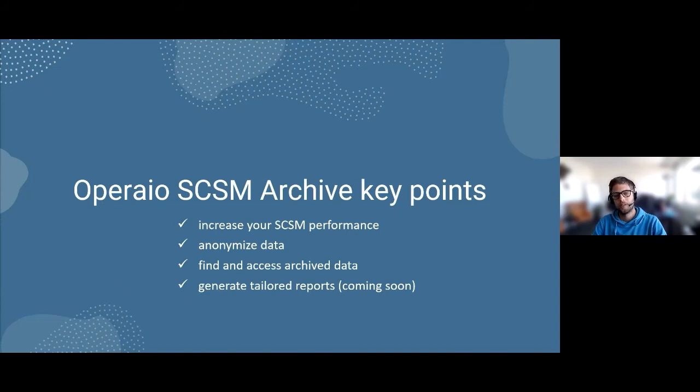So, to summarize what we have learned right now in this webinar, the Operaio SCSM archive can increase your service manager's performance by archiving the data, so you can clearly decrease the data retention time of your service manager items. You can anonymize data if you have that configuration, and using the web search tool, you can find and access the archive data. In the future, you can also generate tailored reports, as I have explained previously, but that's coming soon since that tool is not yet released.